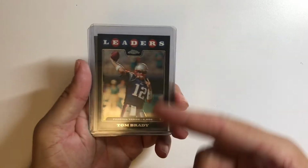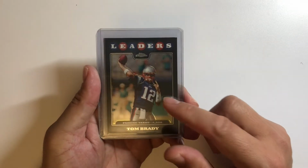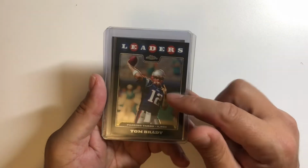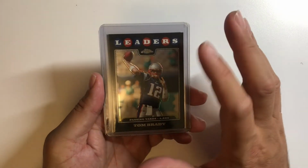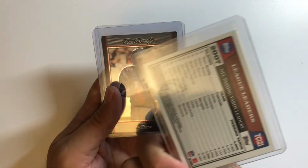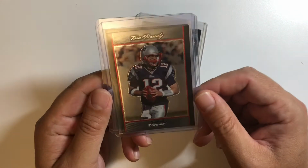Just FYI, if you're not familiar with this set, they have the main base card, which will just say Patriots across the top, and then they have inserts that will say MVP or leaders or whatever. So these ones are way lesser value than the regular base card. Make sure when you're buying these that you're not being fooled into thinking these are the actual base cards in the set. But anyways, it still has some intrinsic value. It's not worthless, but definitely not as good as the 08 base card.